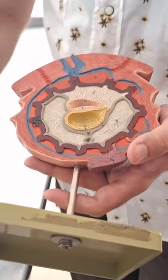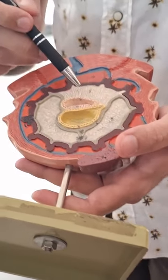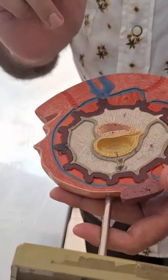If it were tertiary, it would have vessels. Right now, this one does not have vessels. Down below, it has the connecting stalk. And over here, again, the amniotic cavity and the yolk sac. But you can see a few differences.